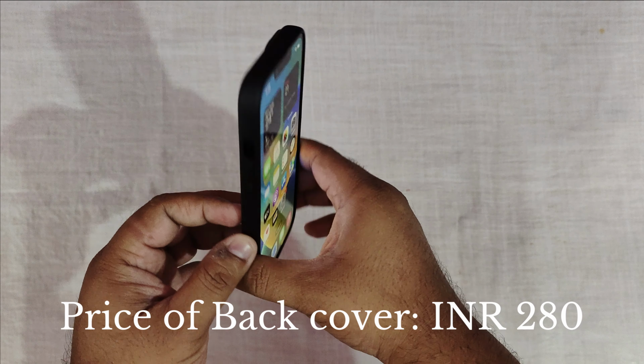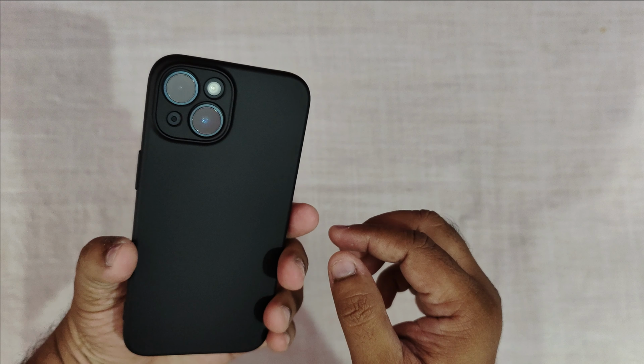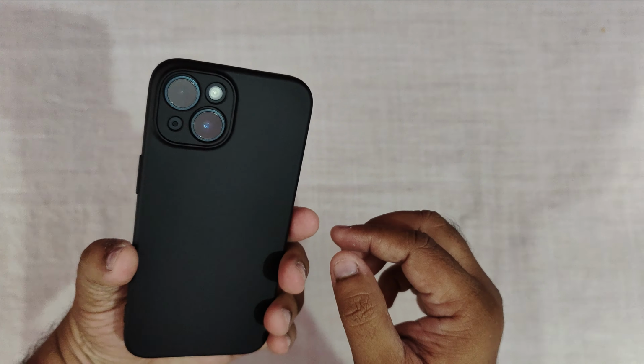In fact, I have never used any of my phones earlier without a back cover. It just adds a layer of protection. And here is how it looks when it's turned back. So it does look nice. The color is also matte black, so it does not pick up any fingerprints whatsoever. So that was it, our first look of iPhone 14.